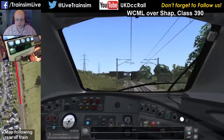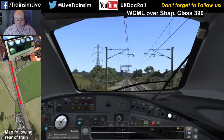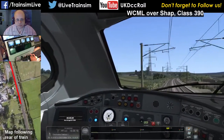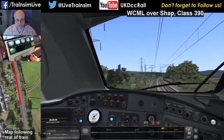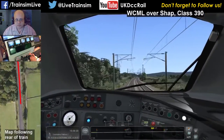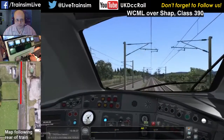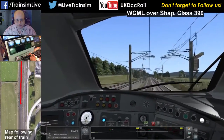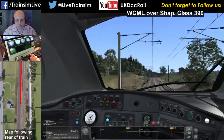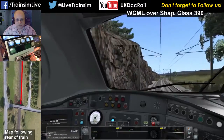Not Henry Cat. Why is it always the rear of the train? Because that's just the address the game gives. So there's nothing I can do to change that. Oops, we're in 105. I didn't see that. Oh, we've gone back up to 110. 20 miles for Oxenholme. Slowing down for the 80.